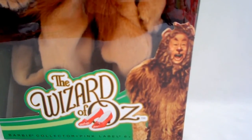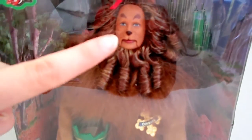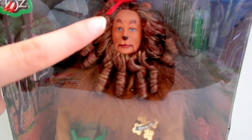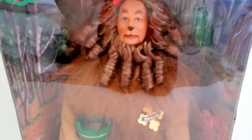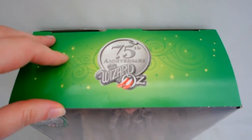This is a picture of Bert Lahr, the actor that played the Cowardly Lion. So if you take a look at his face here, they tried to match it as close as possible to the face mold. Previous Wizard of Oz dolls that have been made by Mattel, they didn't quite get the look as closely, so they really took special attention this time. They did a really good job too.